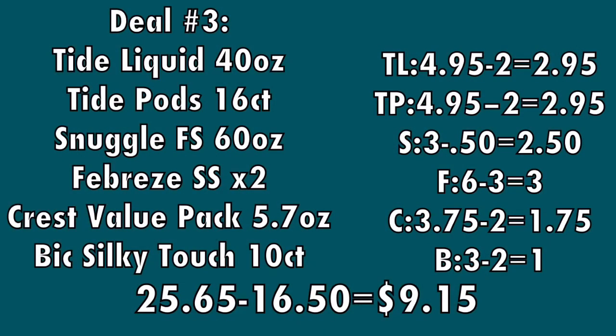Okay, and jumping into our third and final deal, our first item will be a 40-ounce bottle of Tide liquid detergent. Then we're going to snag a 16-count package of Tide Pods. Your next item will be a 60-ounce bottle of Snuggle fabric softener. Then you're again going to grab 2 of the Febreze Small Spaces.